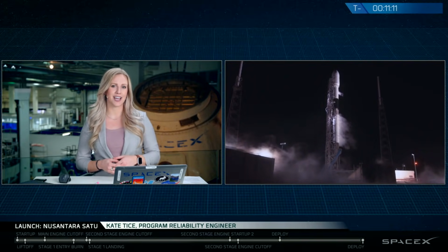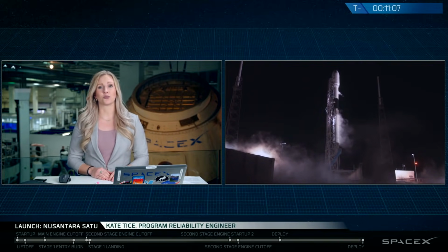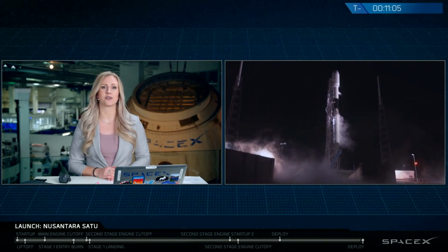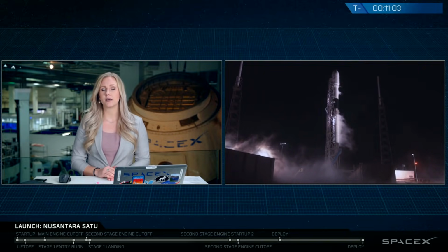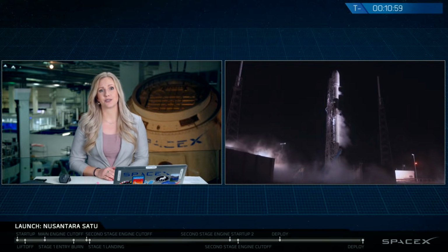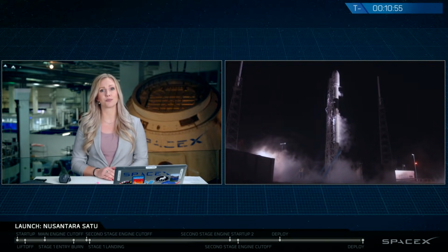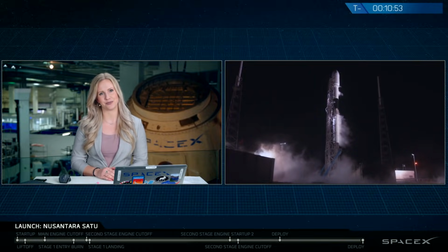I'm pleased to welcome you to tonight's webcast of the Nusantara Satu mission for our customer, SSL. This evening's launch is a rideshare mission. Primary payload is for Indonesian satellite operator PT Pacific Satellite Nusantara Satu. The Nusantara Satu satellite is Indonesia's first high-throughput satellite that will serve to improve internet connectivity in the region.